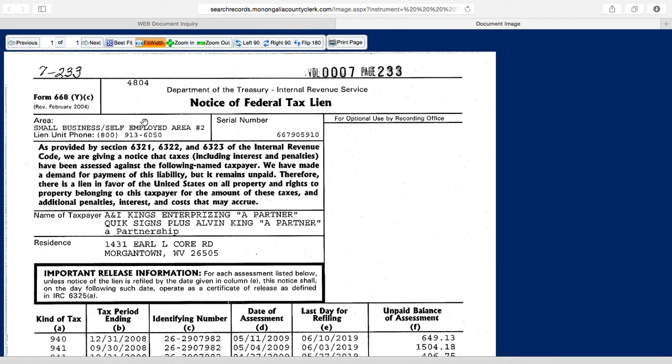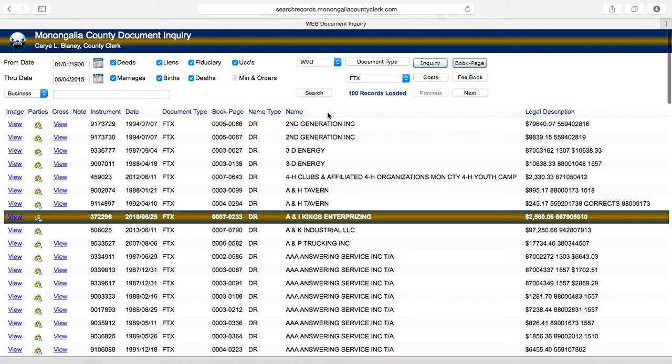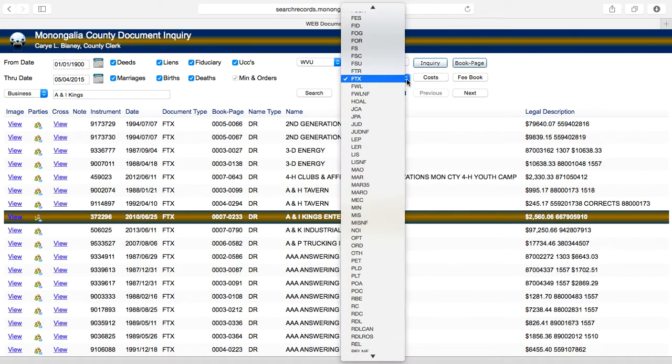But that's what happened to this particular business, is they were unable to pay their taxes, and so they have a tax lien against them. And get out of that document, and you see there wasn't a cross-reference, but I want to know about A&I Kings, and I want to see if we have any kind of a release filed.